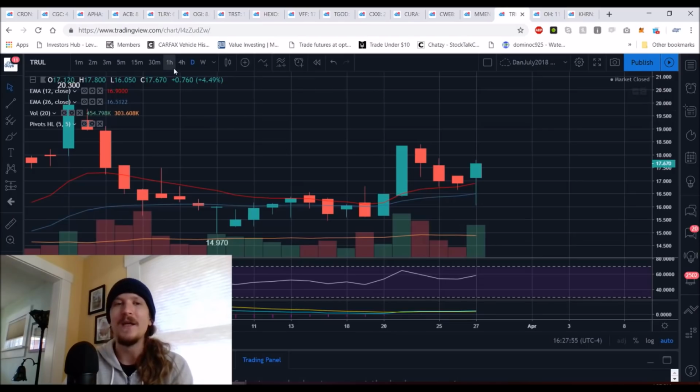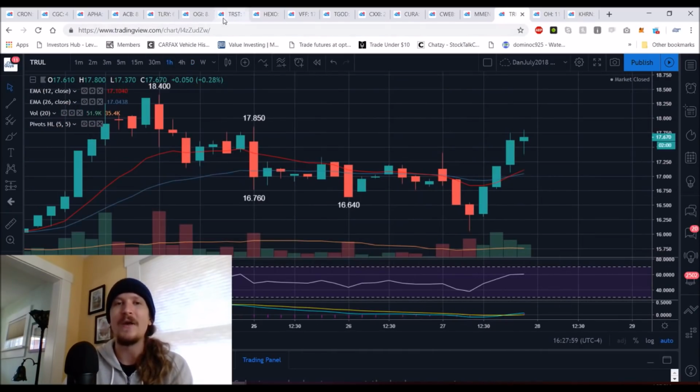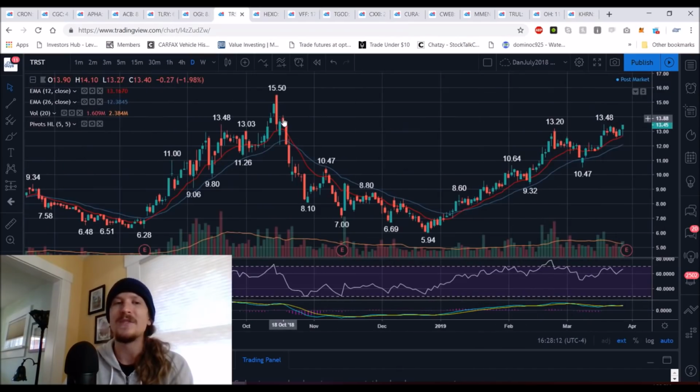Just a quick sneak peek. Look at TRUL on the hourly time frame at the end of the day today. Look at TRST. Very similar. So I'm not seeing that on most Canadian MJ names, but we are seeing it here with a close at the high of the day on big bull volume, and we're going to be looking to test 1348, and then the next resistance level is 14 and 1410.